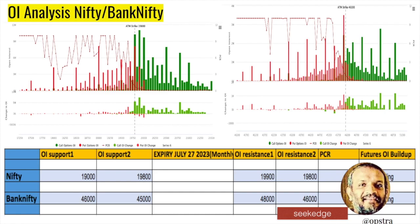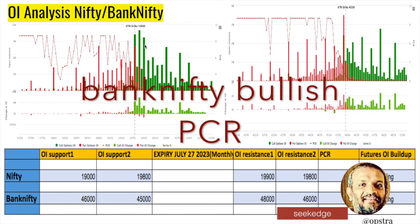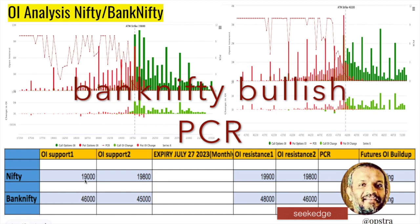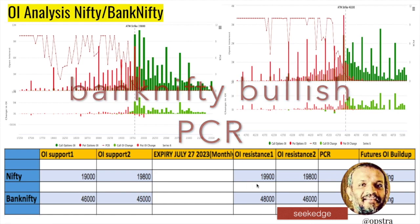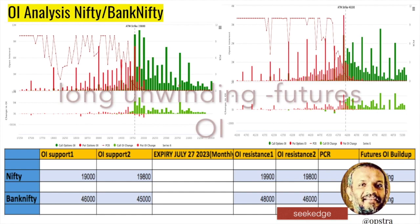So options charts are showing that Bank Nifty is strong with very good support at the 46,000 zones, while there is some resistance to play around with in the case of Nifty. Look at the levels: 19,900 is where the highest put and call writing is seen. Second highest is 19,800, where both put and call writing are seen.